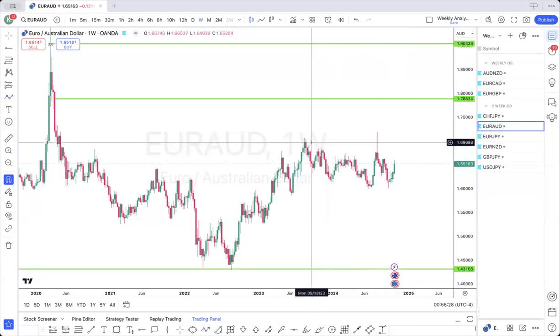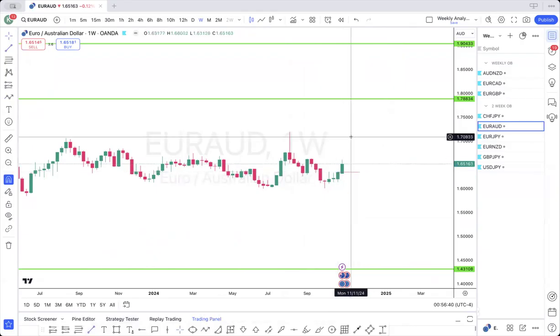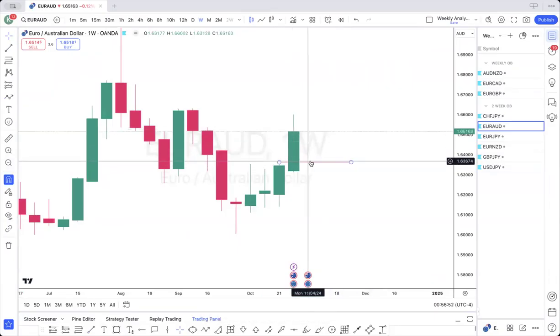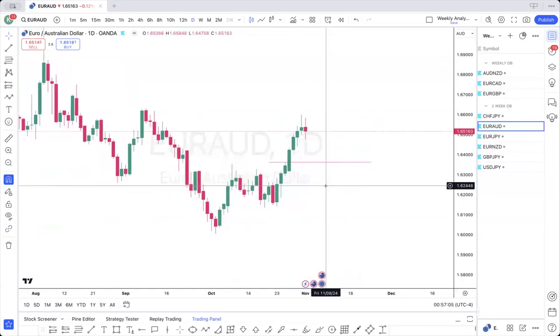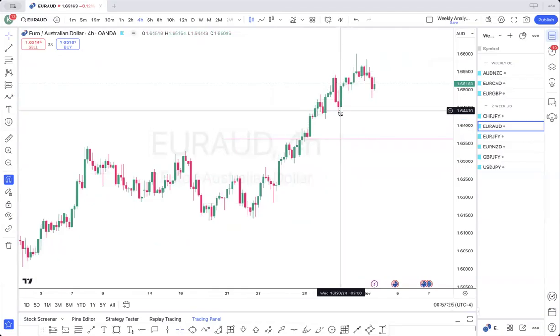So we have a weekly bullish candle. So price broke this weekly previous week high. Price broke this previous week's high. So for healthy price action, we would like for price to pull back to here and then start buying up. Let's go to the daily. Based on the daily, price may come take out these highs first before pulling back. Then the 4-hour. This is the swing low.